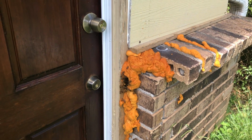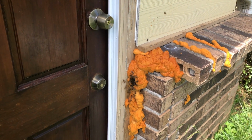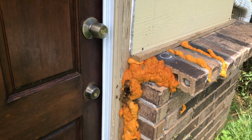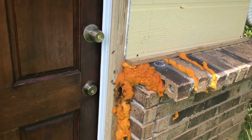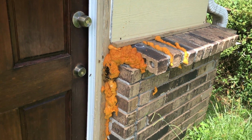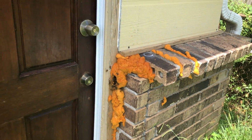The situation is there's a new tenant. This is a rental property. They've been here about a month, I think, or two. When they moved in, the bees were here. The previous tenant did not inform the landlord the building had bees, is what I'm being told. But I want to show you a few things.